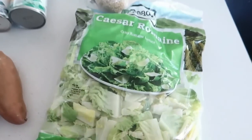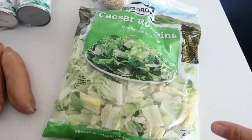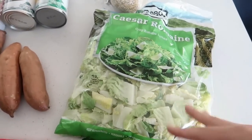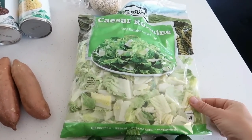The Caesar romaine, it's just the chopped romaine. That is how I like to buy it for convenience. And honestly, price-wise, it wasn't much different than the heads of lettuce. And this saves me a little bit of time. I don't have to wash them, chop them. You do whichever you want to do, but this was good until May 6th. And I thought this is perfect because that's like 2 weeks away.